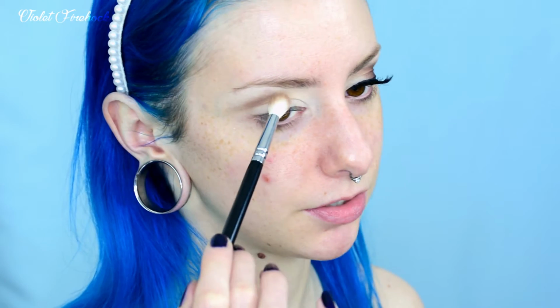Okay, and on my Zoeva Soft Crease Brush, I'm going in with the shade Taupe. If you don't have this palette, I'm pretty much just using soft browns all the way up to black. With the shape that I'm going for, I'm just following the natural shadow that's in my eye already. If you have hooded eyes, you'll be doing a different technique here, but my eyes are slightly hooded, so I'm staying above the crease. I'm not really putting this in the crease. And I'm bringing it right to the front.